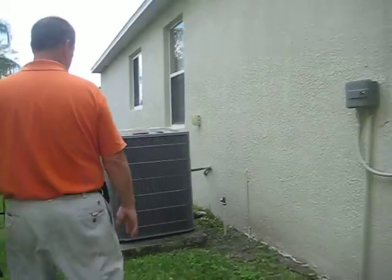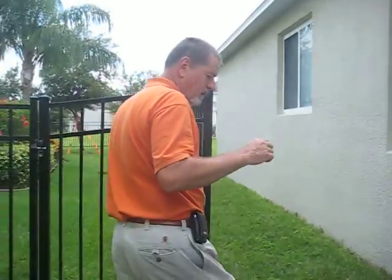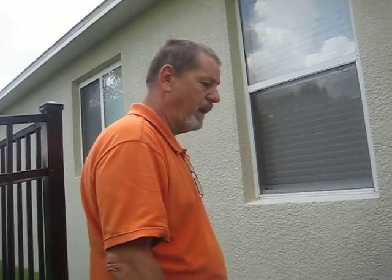The AC unit is working fine. I checked the vents in there. The difference is called the differential. It's the temperature between what's going in and what's coming out, and it's 18 degrees. For it to show that the system is operating properly, it has to be between 14 and 22. So it's 18, so it's right in the middle. So it's working fine.